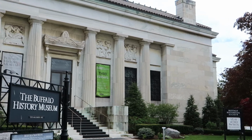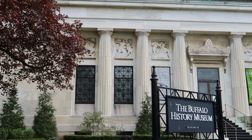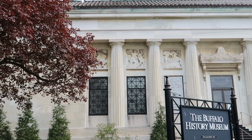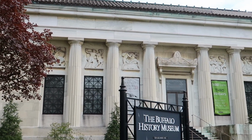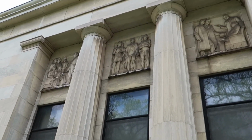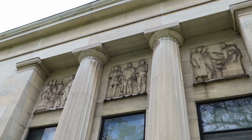This is the Buffalo History Museum. It was built in 1901 for the Pan American Exposition here in Buffalo. It holds 25,000 books, about 100,000 objects, and over 200,000 photographs. Just look at these columns and look at those relief carvings up at the top.